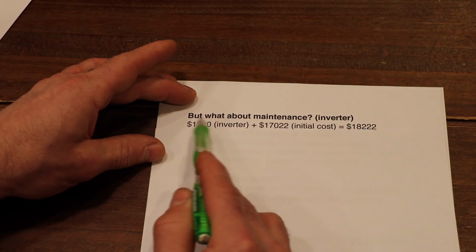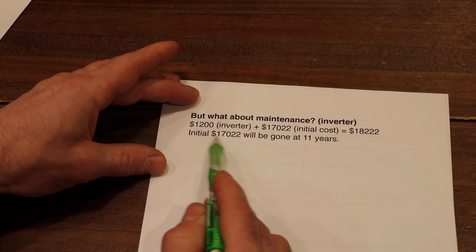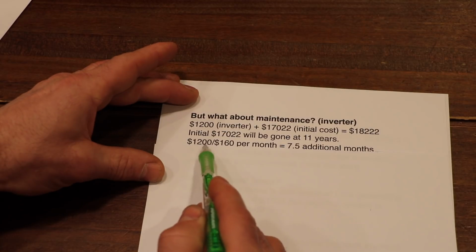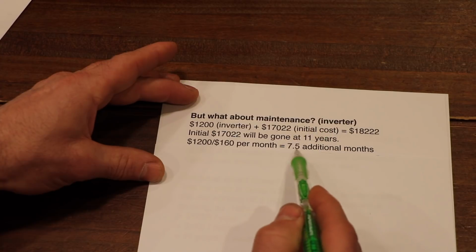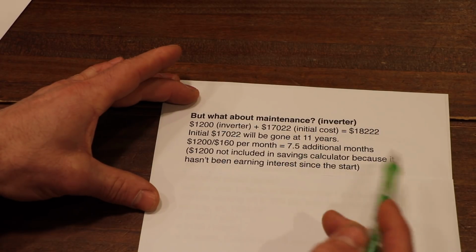But we didn't invest this $1,200 over 10 years. We're paying this right at the end. So it doesn't earn investment income. The initial $17,000, as we have seen, will be gone at 11 years. $1,200 divided by 160 a month, what we're generating, comes out to 7.5 additional months. So that means it'll be 11 years, 7.5 months. Are we done?